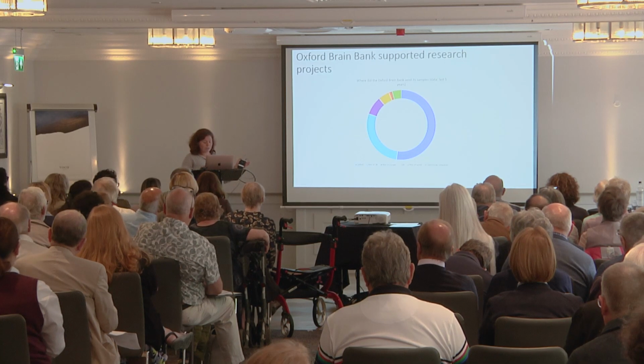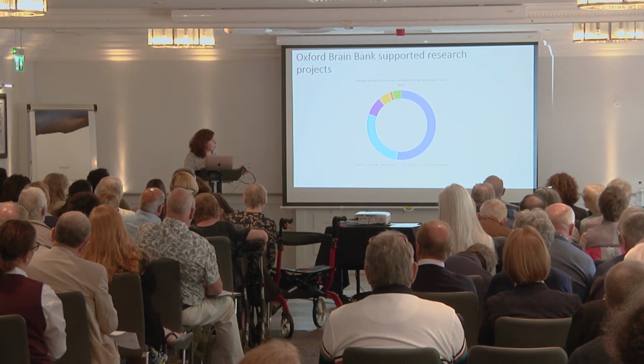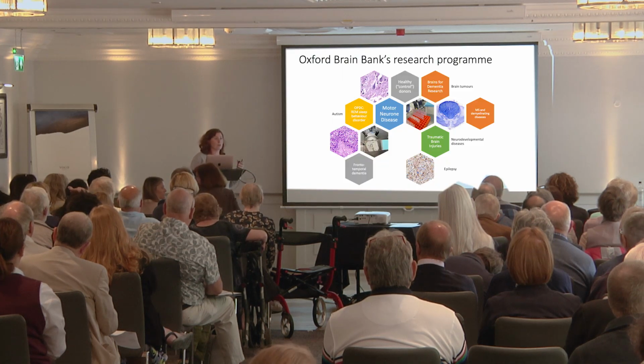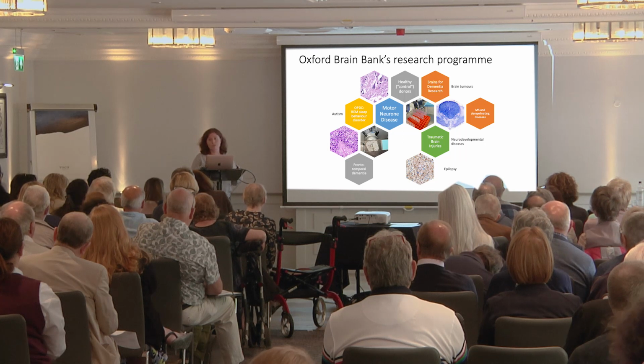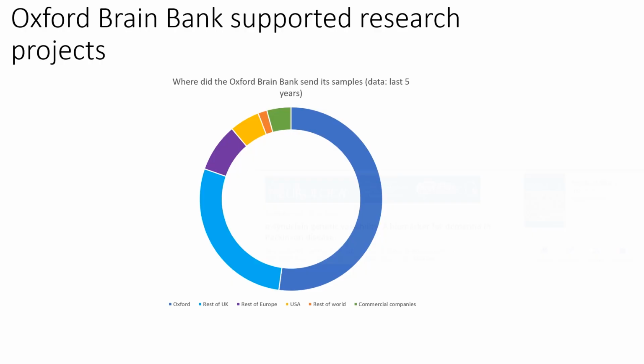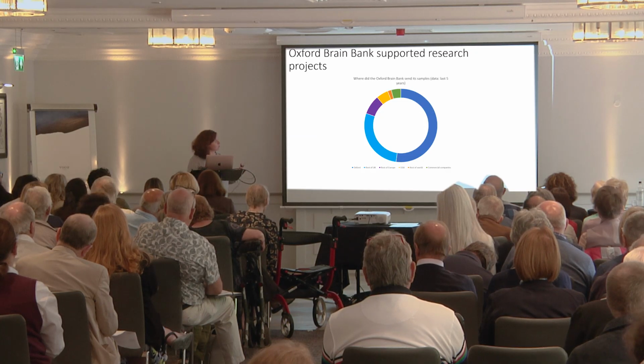Where we send our samples, at the minute: you probably can't see that because it's tiny, but the darker blue here is University of Oxford, so almost half of the samples that we collect go locally to support research projects at the university itself. The rest of the UK is in light blue here, so maybe 80% of all of our samples go to research inside the UK. Purple here is the rest of Europe, so we do send samples abroad, although that is something that you can opt out of if you want to support just British research.